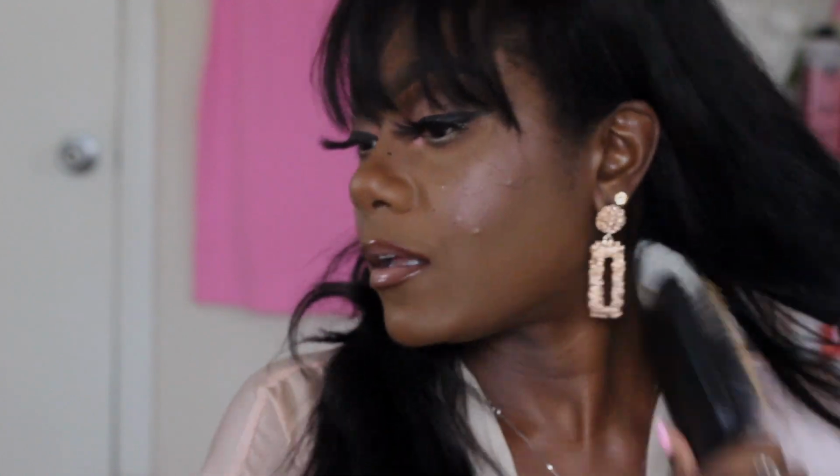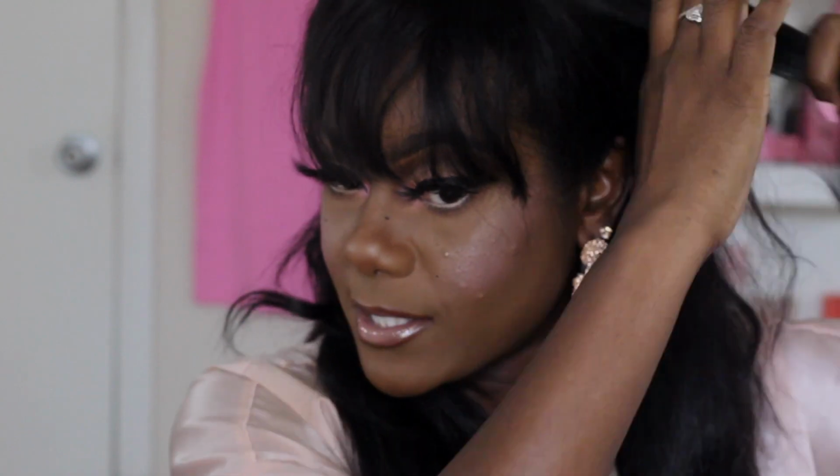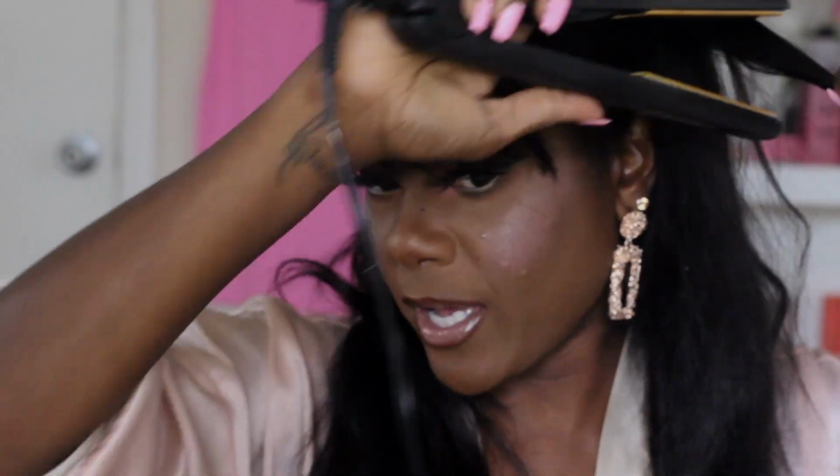Like, when I am rocking bangs, I like to have different curling patterns. I will curl away from my face and also towards my face. So my curls do not go in the same direction. So right now, I'm just using a flat iron. This is my red flat iron that I got from my local beauty supply.